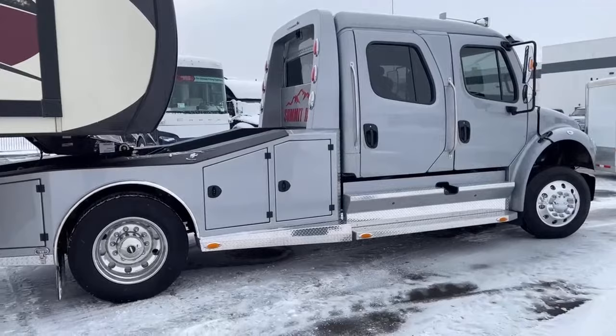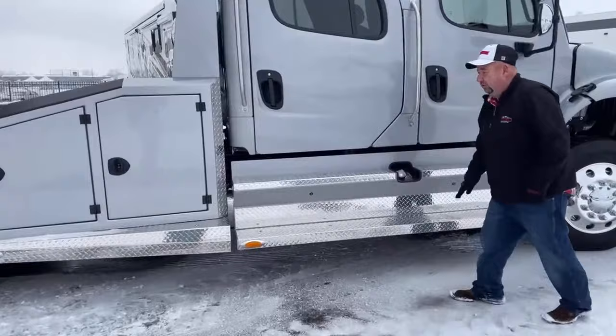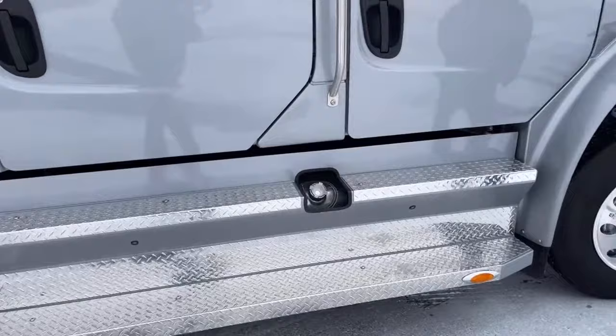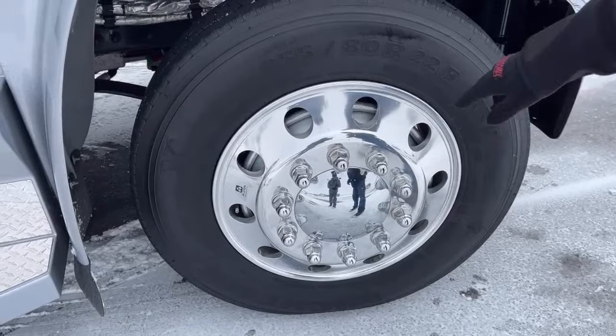When we look at the side view from this side, it simply matches the other side as well. Right here is the other fuel tank that you and I visited about. It does come with Michelin 255/80 R22.5 tires. Another unique thing about the Summit Hauler conversion is this right here.